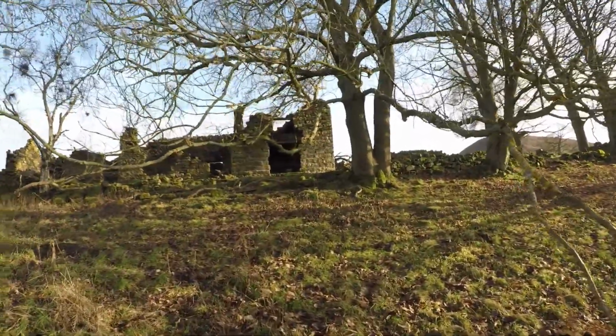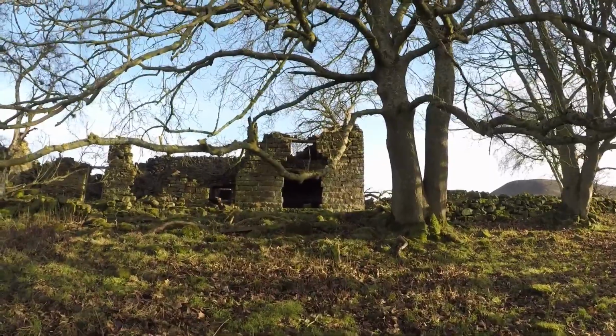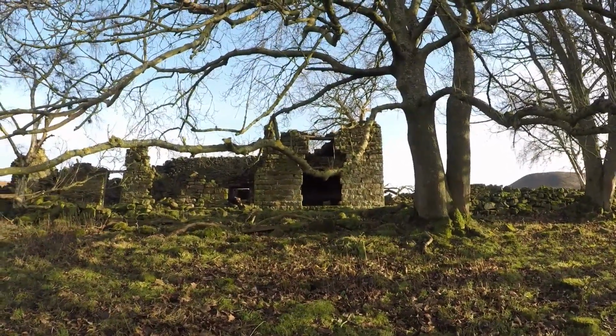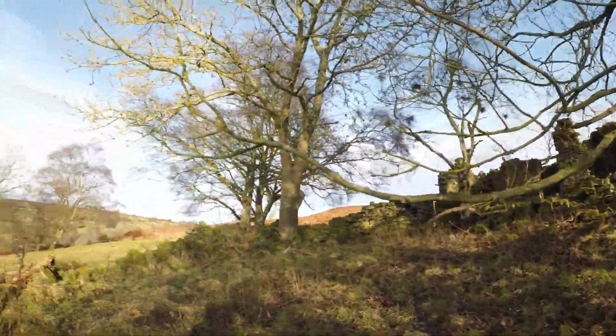Well, as you can see, we just reached Crow's Nest, a couple of miles in. Been walking for around an hour and it's been a bit boggy, but not too bad. Luckily the ground's partially frozen, so we're heading in that direction.